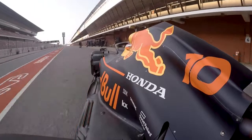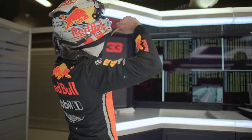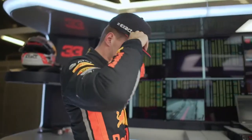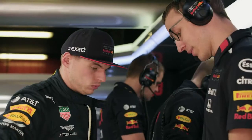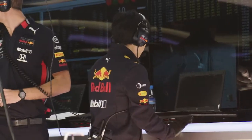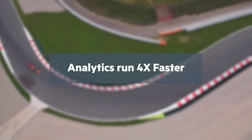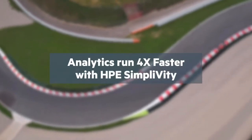We actually ran some real-life simulations, some real-life benchmarks, using operational race data. One of the use cases was post-processing data that we offload in real time from the car. Historically, it's taken us 550 seconds to take several laps of data. With SimpliVity, that was reduced from 550 to 139 seconds.